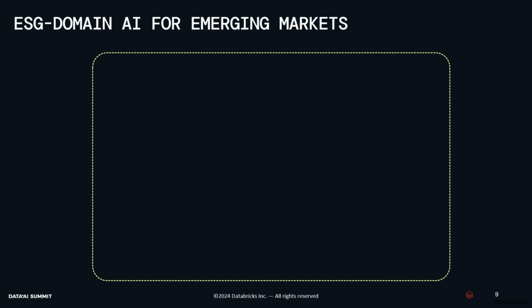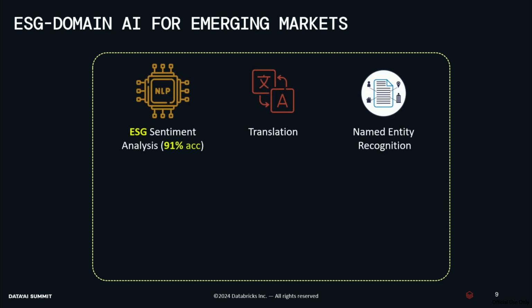Right. So, yeah, what does this infrastructure setup allow us to achieve so far? We were able to deploy a domain-specific model. We put it into production since January 2022. So, which is ESG sentiment analysis model. It's specific to ESG and it's performing very well, like we explained. It's 91% accuracy.